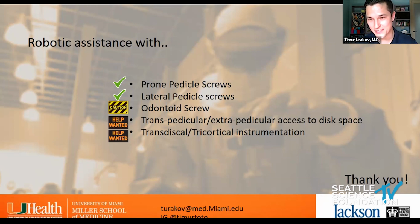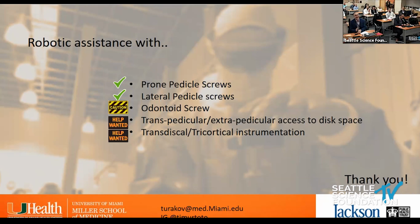All right, so those are my cases that are kind of out of the norm, a little crazy, right? But of course, calculated safety. This is not like we're just going off on a tangent here and doing thoughtless things. We planned it all out, we practiced them, and we'll get them done. So far, so good. Thank you.